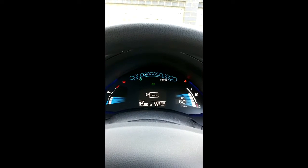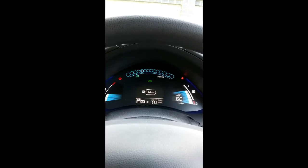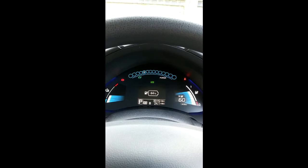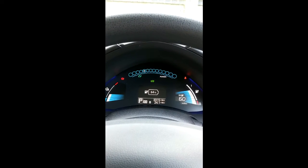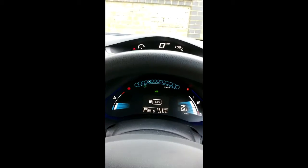Just a little check. I'm at work now. I've just been up to the shop and back. It was about 22, now on 24. It says 60 miles on the gasometer, 64%. I'll do a summary when I get home tonight, which tells you how much power I've used today.